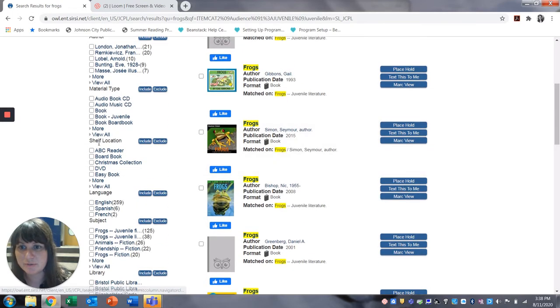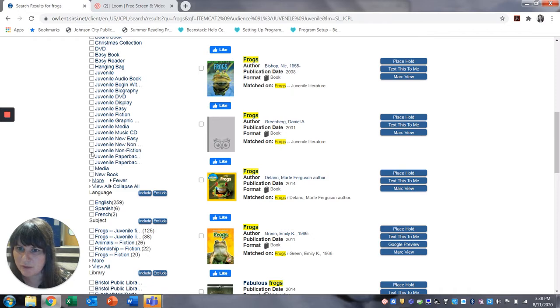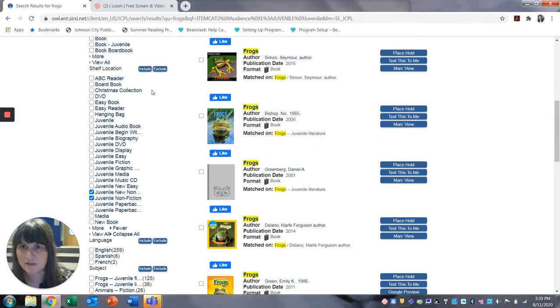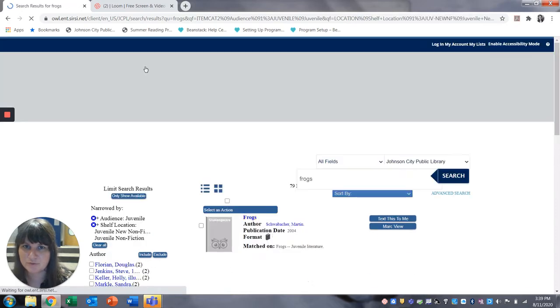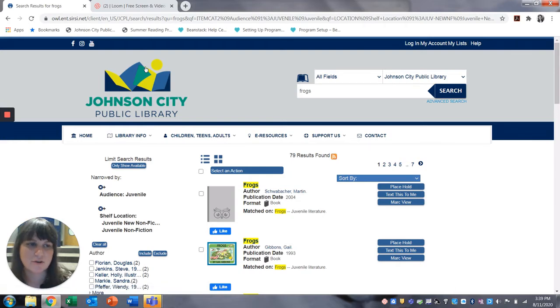the shelf location on the left-hand menu here. We're going to click more until it gives us what we want. We want juvenile nonfiction only, and we might want to select new nonfiction too, because we might have some new books about frogs. So we're going to come back up and hit include for those. And look at that. We only have 7 pages of results to go through now.